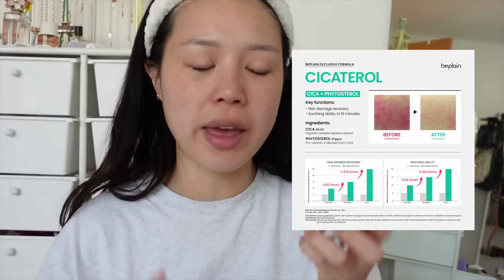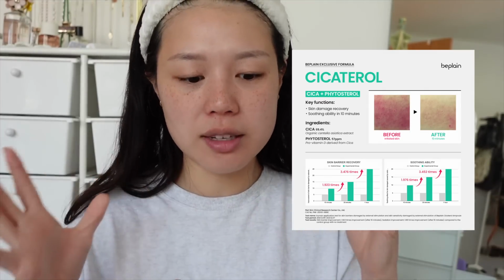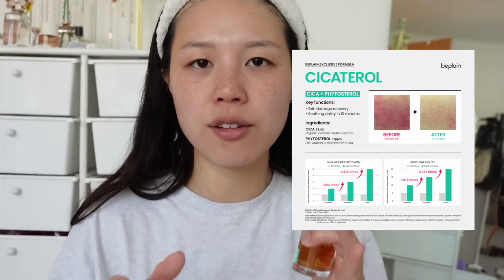Also, another thing, sorry, I really like this product, but Beplain also did tell me that they did a lot of testing for these products, and one of the results was that for the ampule, they did see within 10 minutes there was 2 times a soothing effect for damaged skin and then 2 times an improvement in the skin barrier. This also has Centella Asiatica, which I'm pretty sure a lot of you guys know, but it's really great for generally, I guess, the skin barrier.